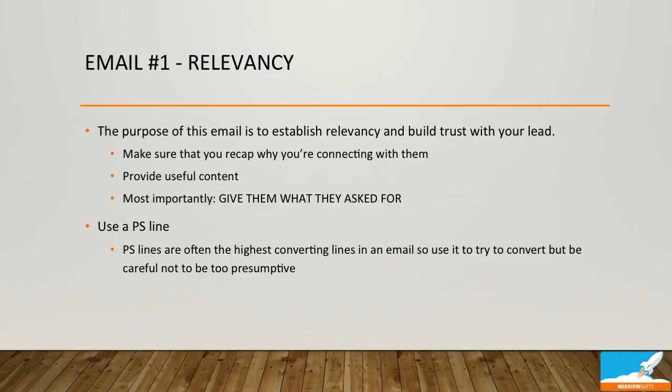then it's helping them get set up. But on top of that, provide useful content. So the top 5 most viewed blog articles or five helpful articles on whatever, right? I mean, find some more useful content. Give them more than they ask for. Make sure that it's relevant, but give them more than they ask for. Finally, the PS line.